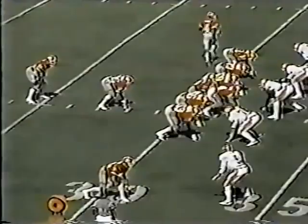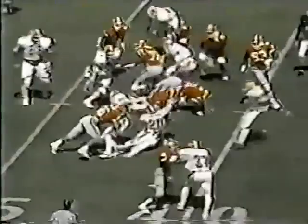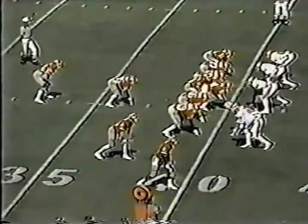Lane and Hockaday, the wideout. Cleveland, the carry. Important third down, penalty flag goes in the air. He would make a first down, but let's check the yellow hanky. Offside, Clemson declined. Athens here, the largest crowd ever to see Clemson football in a stadium.